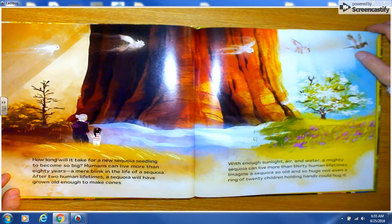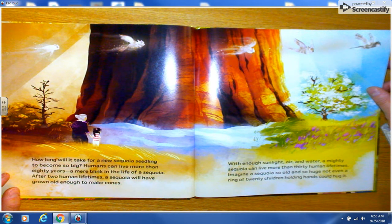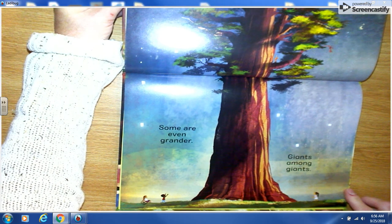How long will it take for a new sequoia seedling to become so big? Humans can live more than 80 years, a mere blink in the eye of a sequoia. After 2 human lifetimes, a sequoia will have grown old enough to make cones. With enough sunlight, air, and water, a mighty sequoia can live more than 30 human lifetimes. Imagine a sequoia so old and so huge, not even a ring of 20 children holding hands could hug it. Some are even grander. Giants among giants.